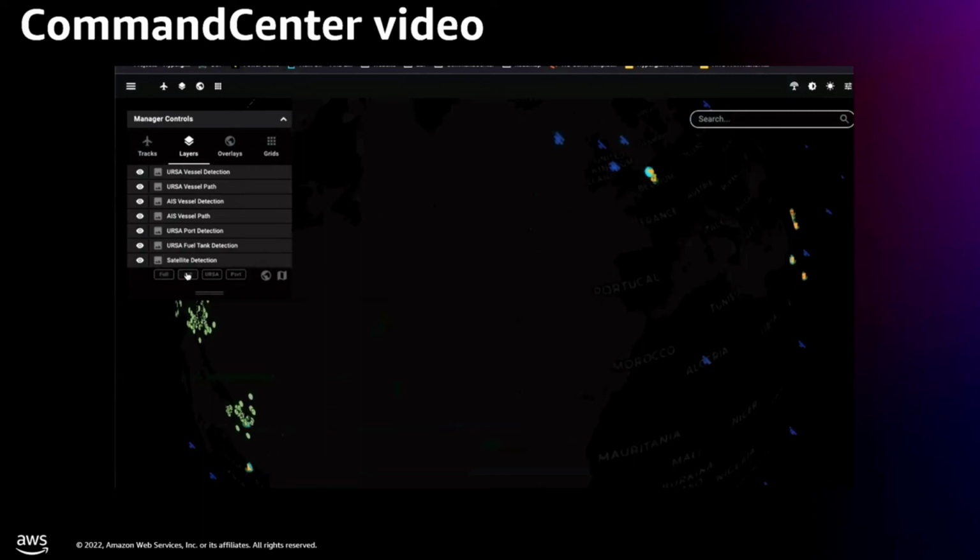So this is a management console. If you've ever used any kind of layered image software, you'll recognize something very similar. These show you the data layers that are visible currently. A lot of this data comes from our partners at URSA. A little shout out to URSA. They provide data for land, air, sea, and space.